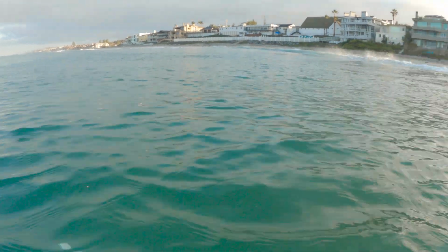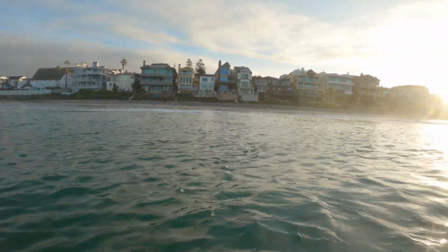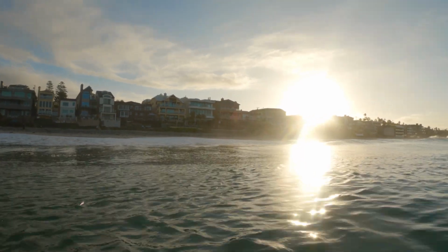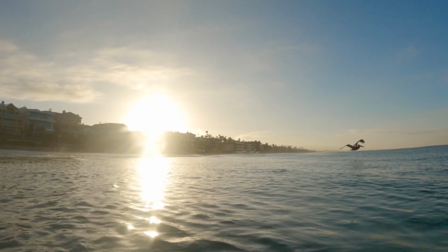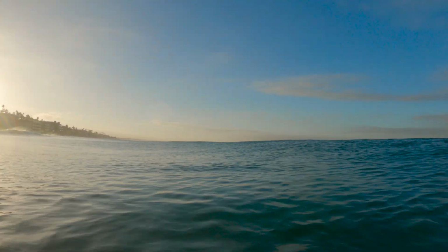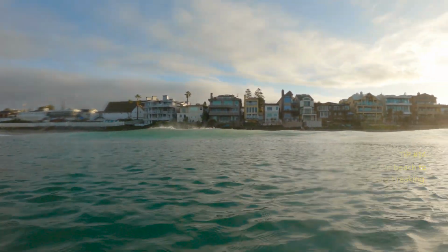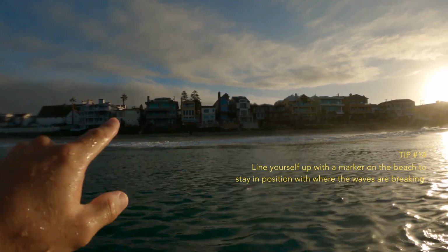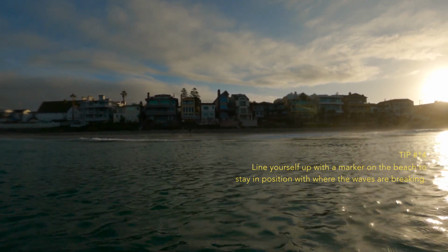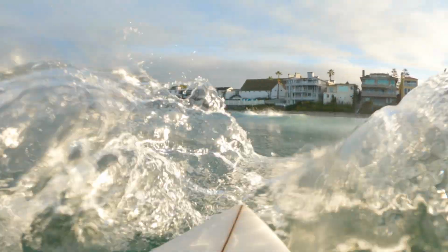One quick tip. Just line yourself up. Ooh, look at that sunrise. Beautiful. One quick tip when you're out here is to always line up with a marker on the beach so you know where to sit for waves. So basically, wherever you're starting to catch waves, take note of it, and then look to the shore. And then wherever you notice a building or something, just note that and sit in front of it and you'll keep getting waves there.